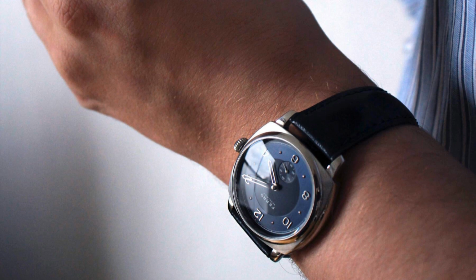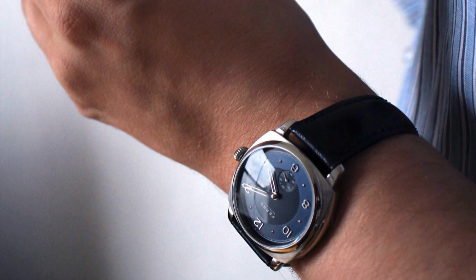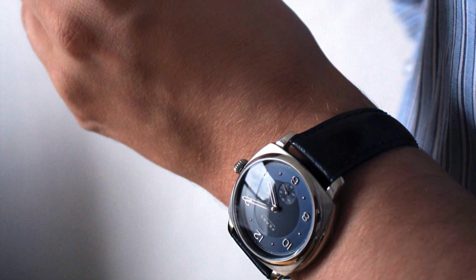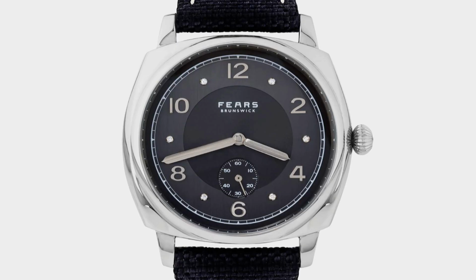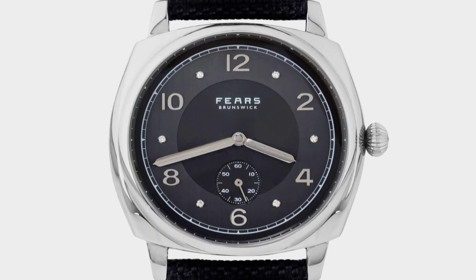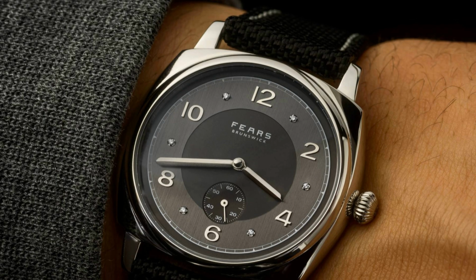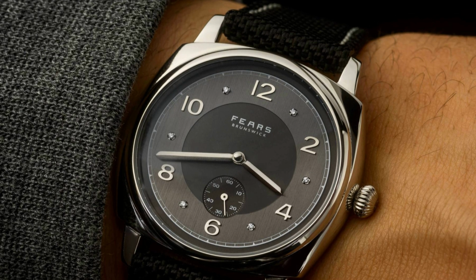The one piece that I found on their site with different color variants is the Brunswick, which sells for about $39,000. This is a classically proportioned cushion-cased watch. It features stick hands and a sub-seconds complication with no date. The gray dial borrows from tuxedo-dialed watches, but with its own unique design.